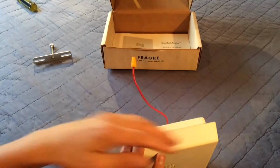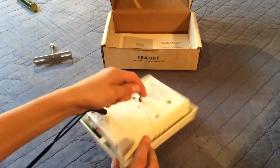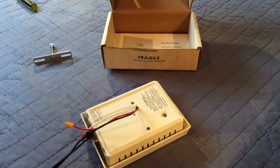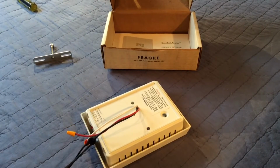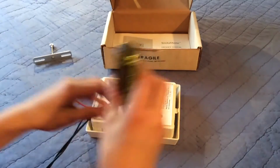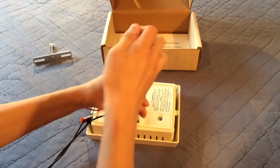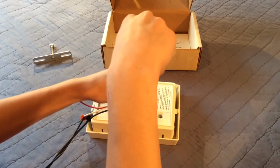So now, I guess I'll take off the cover for you, show you the inside. So we first unplug it here. So if I remove the two screws at the bottom, that can give me access to the inside.